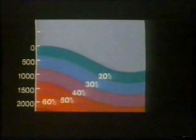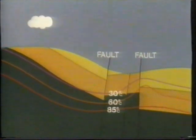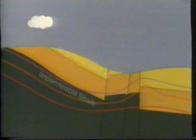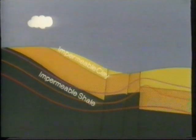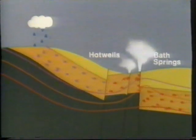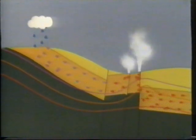The temperature of the earth is 10 degrees centigrade at the surface, and it increases by 10 degrees for every 400 meters of depth, so that at 2,000 meters, for instance, the temperature is 60 degrees centigrade. In cross-section, the geology of the Bath area looks like this. A layer of impermeable clay on top and a layer of shale at the bottom do not let the rainwater through. It's through the limestone and sandstone layers that the rain filters. At Hot Wells, Bristol, the water flows at only 24 degrees centigrade, but at Bath it gushes at 46.5 degrees, nearly twice as hot.